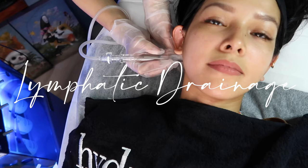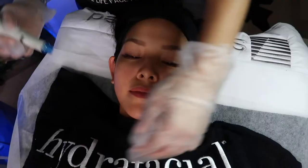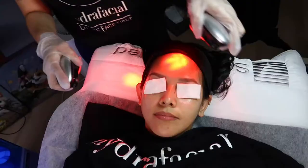So at first we start with the lymphatic drainage. Okay guys, if I fall asleep while vlogging, it's because of this machine. Second step. Okay, so I'll show you, this is what we call the hydro peel. Then I'll start. So it feels like this. We'll do extract and hydrate. So now I have to neutralize my skin. Okay. Alright. Third step, part one. Okay, so this is the brighten up. So now we're doing the LED red light.